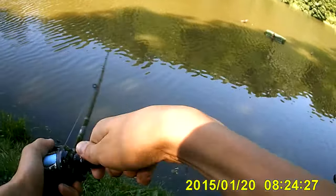I've seen bass in here before. I don't know what they're doing. They're like slacking or something, man. I know I've seen bass in here. There's a deep spot over there. Let's see if I can get it in that deep spot.